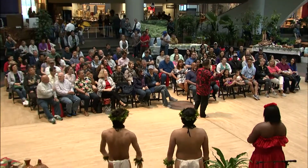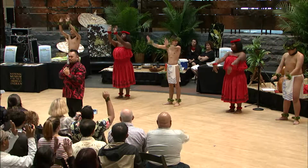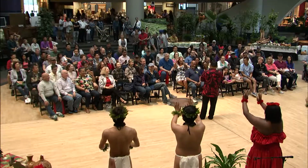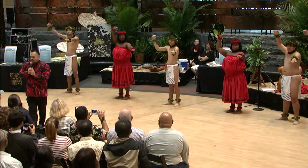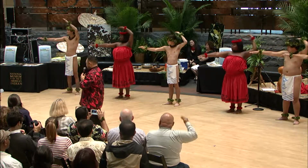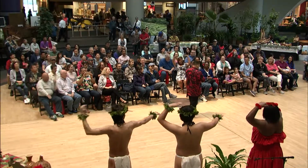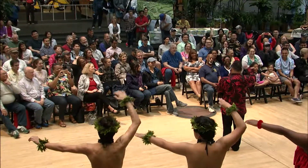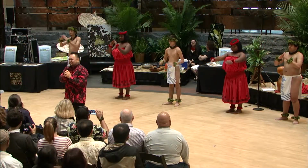If you see this motion, what do you think this is, everybody? Rain. Let's see rain. Okay. We didn't need a storm, just some light drizzle. Okay, it's okay. If you see this motion, makani, what do you think this is, everybody? It rhymes with mind. Starts with a W. Wind! You guys are on it. Yes, wind.